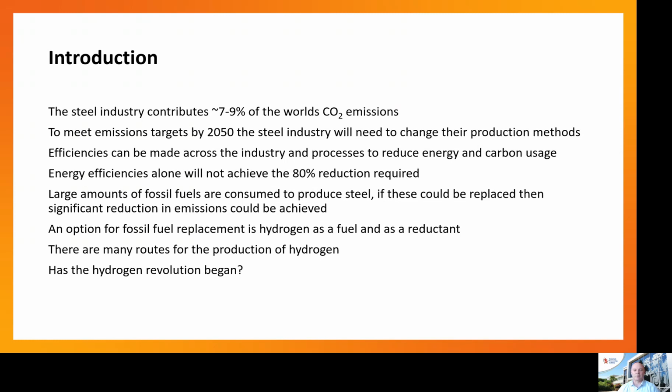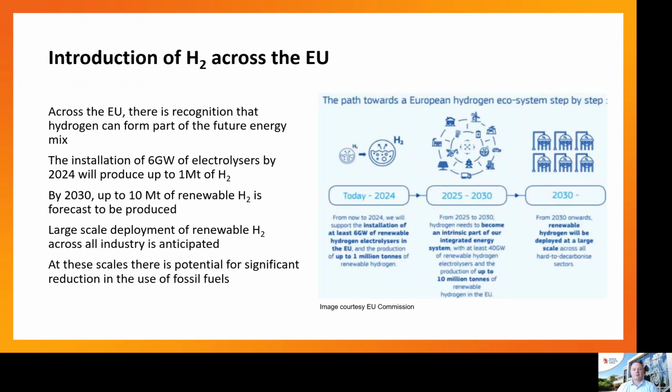There are many routes for the production of hydrogen. Has the hydrogen revolution begun? Across the EU, they're introducing hydrogen production. By 2024, they're anticipating installation of 6 gigawatts of electrolyzers, and that can produce 1 million tons of hydrogen. By 2030, they're expecting up to 10 million tons of hydrogen.